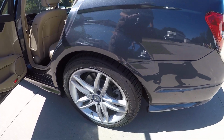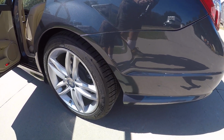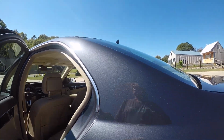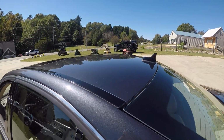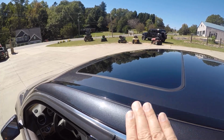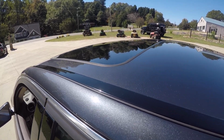Look at these tires. They're just brand new. You can also tell it hasn't been kept outside. Normally these moldings turn white or they fade. Paint's just beautiful.